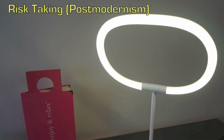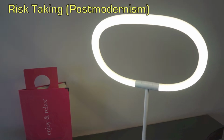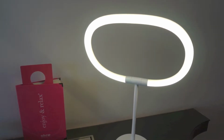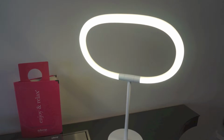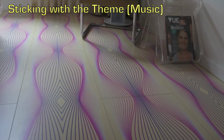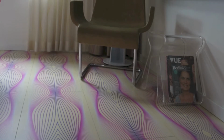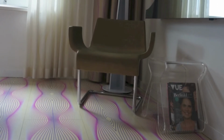Then third is a sense of taking risks. Postmodernism and innovative approaches to design are not always popular, but that's part of standing out in the crowd in terms of creating something that's new, unique, and ultimately cool for the guest. And then fourth is sticking with the theme. In this case, it's the theme of music, which isn't necessarily developed inside the rooms themselves, but certainly is developed throughout the various spaces of the hotel.